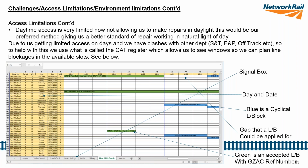So this signal box is New Mill South. As you can see, there's a tab at the bottom with signal boxes. This is the day and date, obviously, down the side. Thursday's the date. Signal box, the gap there, we could apply for a line blockage there on that day. That's a gap that we could take.